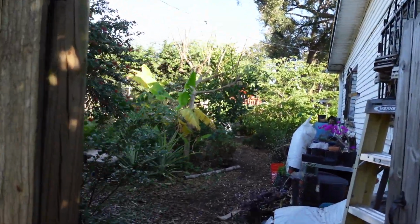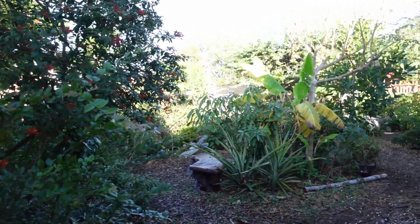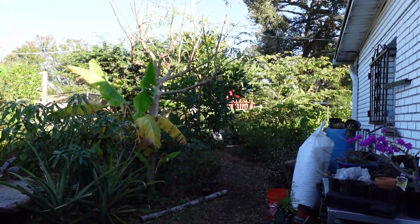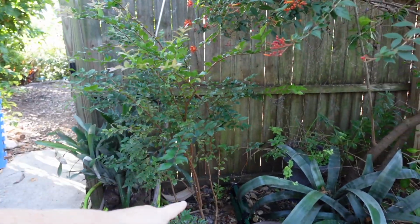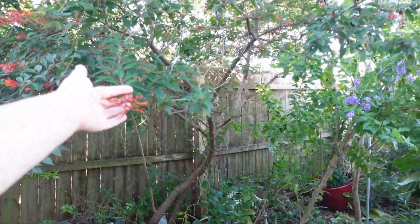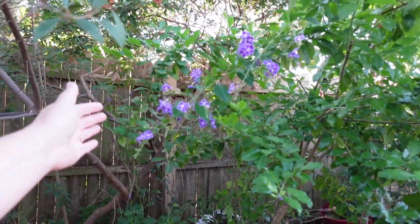Alright, so that's it for the front yard. And here is our backyard. See, more bananas. They don't get water, so they just look horrible. So first we have a Jaboticaba. Gives you fruit on the bark, so it's going to stay small. And then we've got more firebush and sapphire shower.